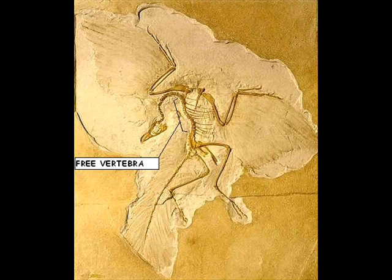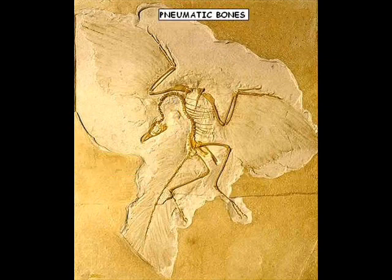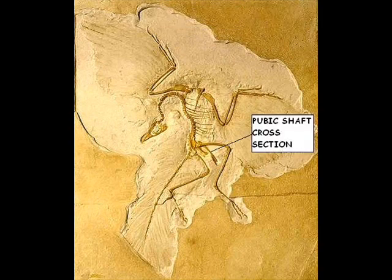Now, the trunk region vertebra are free. In birds, these are always fused together. Just look at your Thanksgiving turkey sometime and you'll see what I mean. Now, we also discovered that the bones of the Archaeopteryx are pneumatic, hollow, like in birds. They appear to have air sacs, but this is also a feature shared with some dinosaurs.